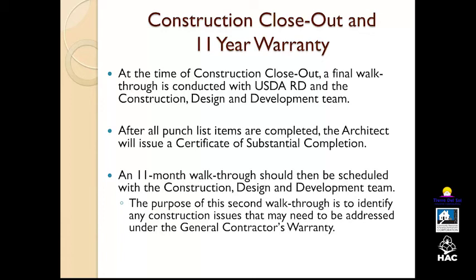Now, sometimes an architect may be green certified to conduct those inspections. Other times you may need to hire an energy efficiency rater. And it's very important that your entire development team understand the energy efficiency requirements of the project so that they can help support you in ensuring those inspections occur and that the project is built to meet those requirements.